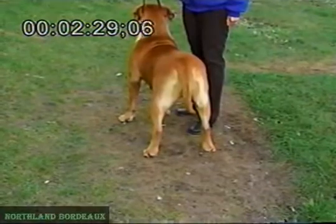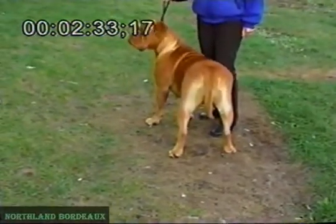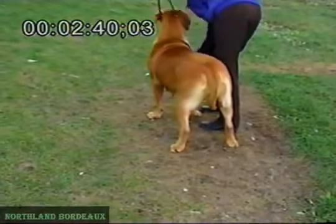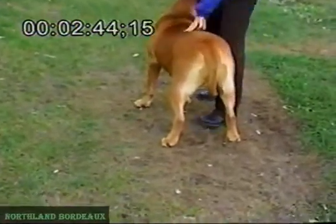And that was also the reason why she won yesterday in the end. There were probably bitches there which were more impressive in head and more impressive in bone, but there were no bitches whatsoever with this overall quality of body, construction and movement.